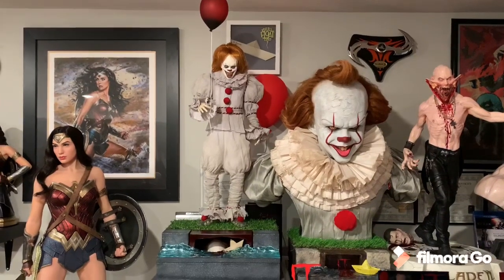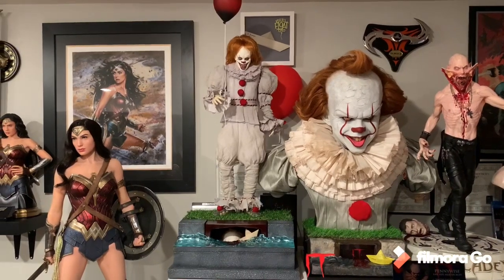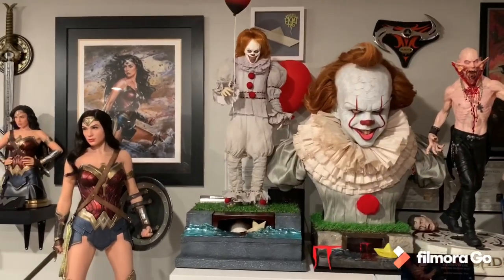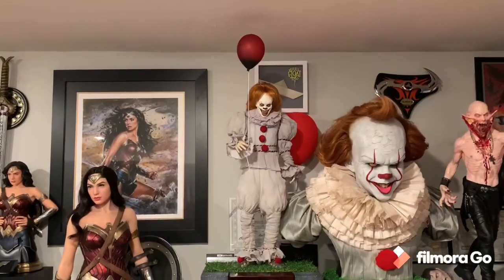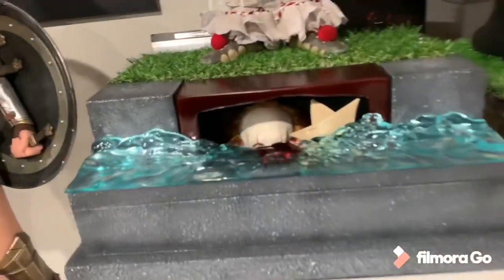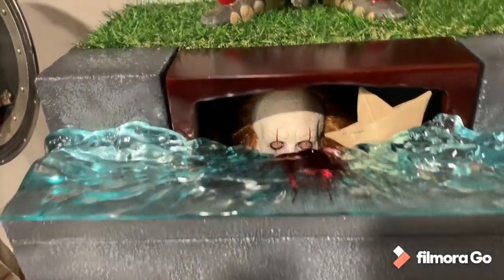Now we get to the top 2. And number 2 on my list is the ECC Pennywise Maquette. I think ECC did an amazing job on this. From the switch outs, the base, the pose, everything about it. It screams high quality. So the base, as you can see, is obviously a sewer theme. The water effect is absolutely amazing. They absolutely did an amazing job.